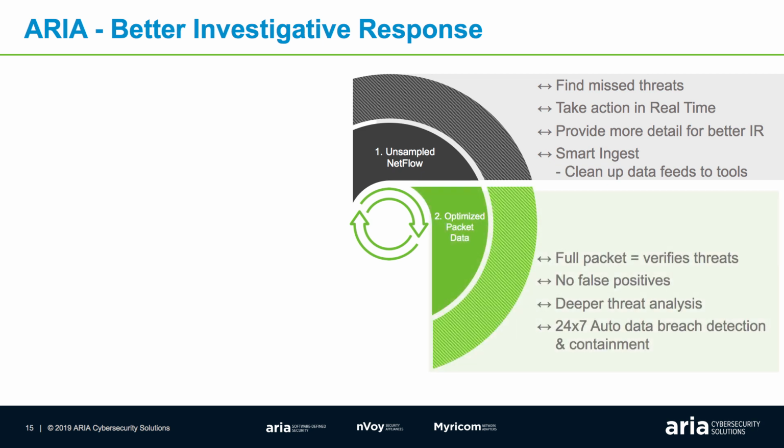Step 2. We optimize, capture, and store selective packet conversations. Since we classify every packet, this allows us to capture and send particular packet conversations for analysis to verify threats. You can automatically send these packets to an IPS, IDS, or even into the SIEM itself. This higher level detail helps find or verify the threat contained in the NetFlow data streams from step 1. You literally have the threat in your sights to take definitive action, either by the IPS automatically or SOC during a threat containment.